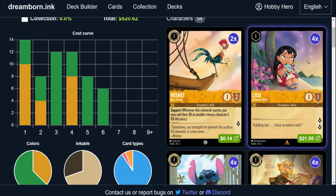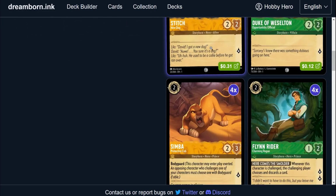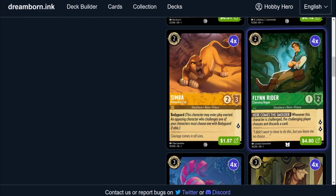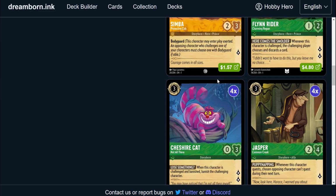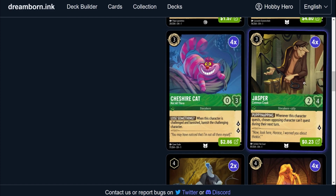You do have 4 of Lilos, 4 of Stitch, and 4 of the Duke of Wesselton. Very important to get a 1-drop down on turn 1 in this game for this particular deck, so kind of maxing out the good 1-drops for those colors. He is running 4 copies of Simba, 4 copies of Flynn Rider, not surprising there. He is running 4 Cheshire Cats and 4 Jaspers, though, and no Mickey Mouse.